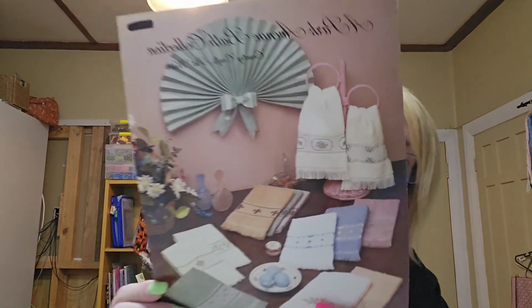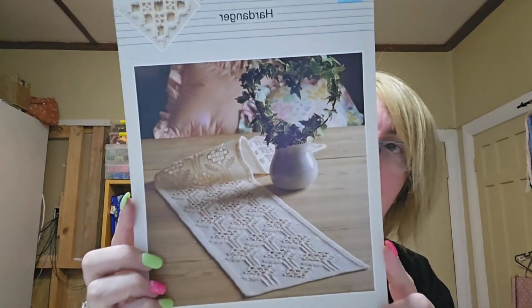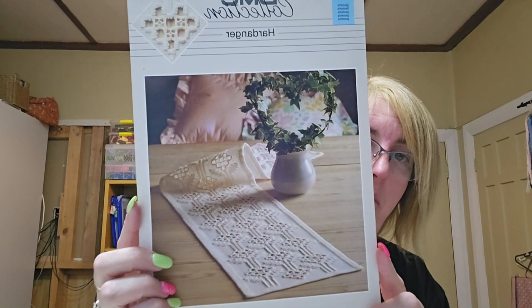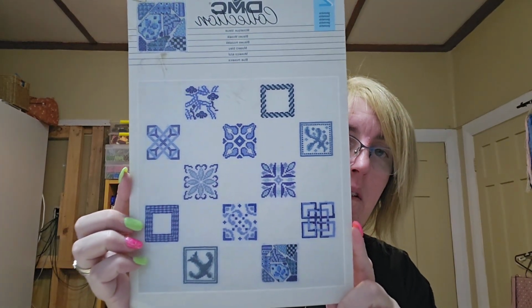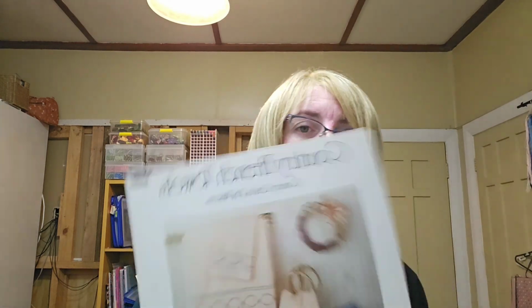Another bath collection. A DMC collection number 2, which is called Hardanger. It's got a nice table runner. A DMC collection, which is Mosaic Blue. Cross stitch design for towels. More French towels.